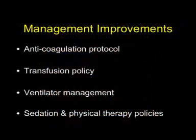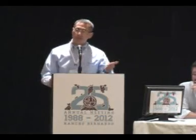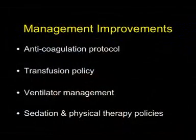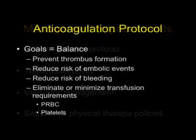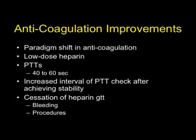So management improvements, management protocols, it really boils down to doing it the right way. You've got to have a good anticoagulation protocol. I initially rewrote that about 4 years ago for our hospital-wide system. I've revised it twice since then. Strict transfusion policy, strict ventilator management, and sedation and physical therapy policies. So obviously you have the goal of balancing thrombus and bleeding, but it's been a paradigm shift.